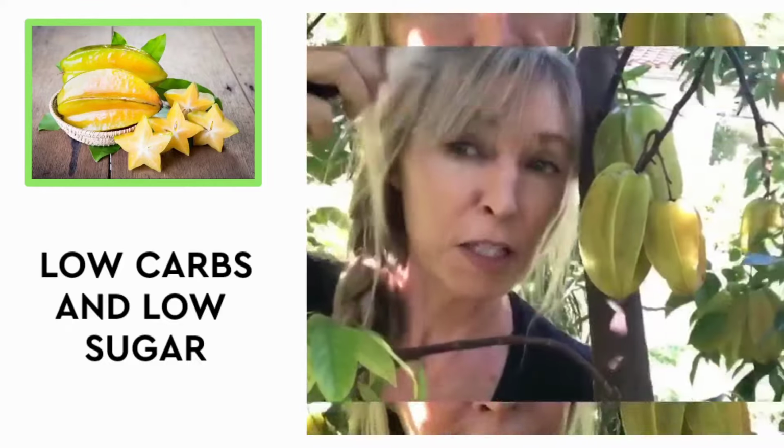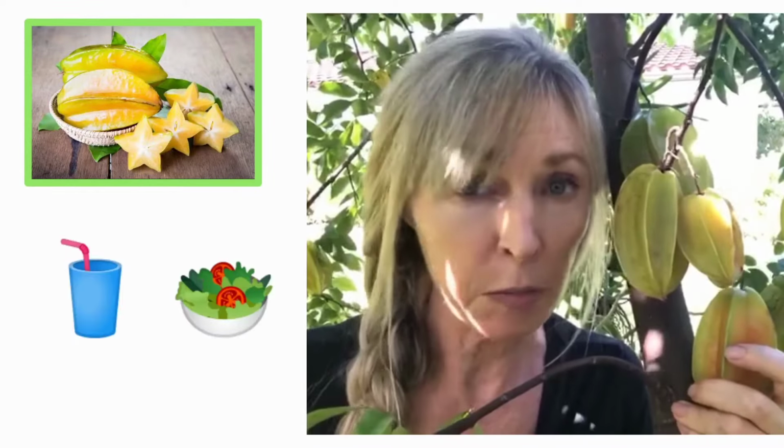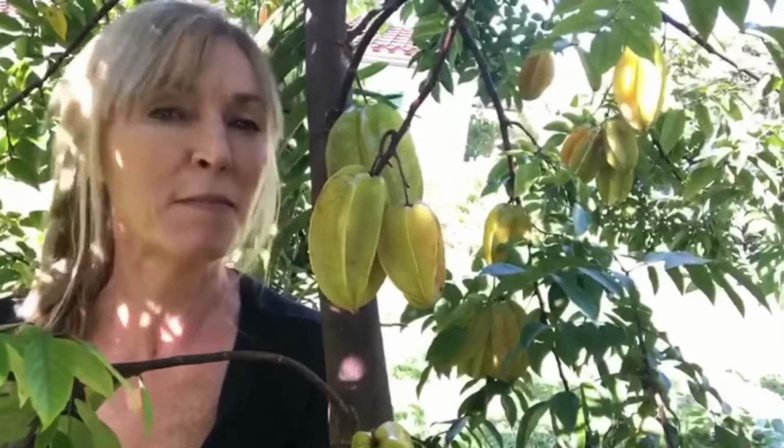It's a great go-to for low carb and low sugar. It's good for skin and hair. Don't be shy about adding them to your smoothie or your salad. All this talk about starfruit is making me hungry. Let's go into the kitchen and make up some recipes.